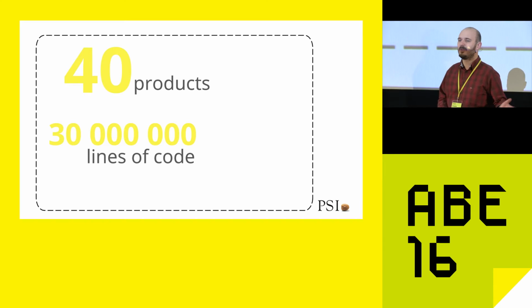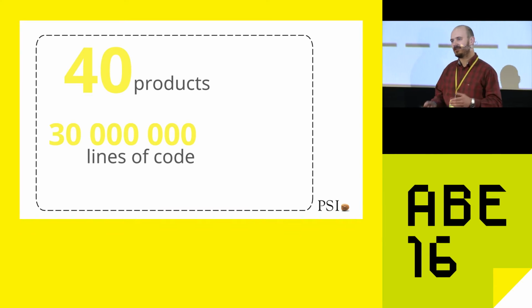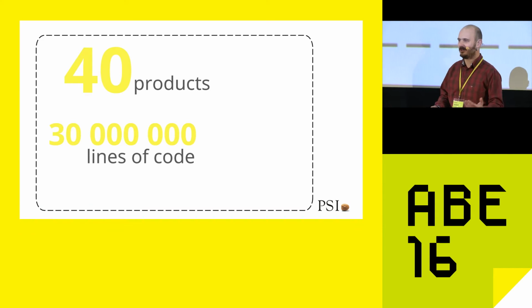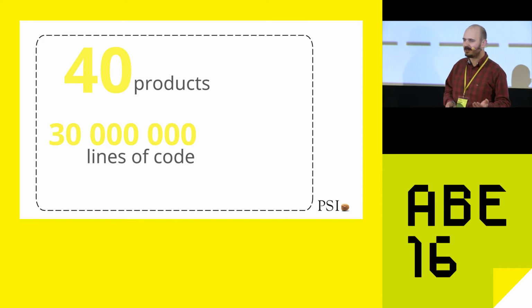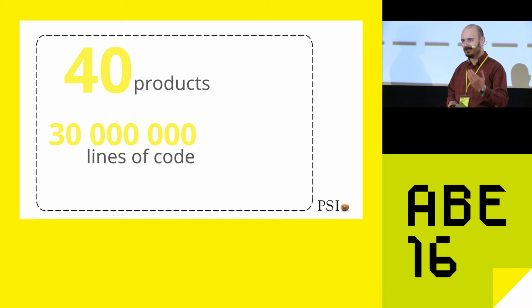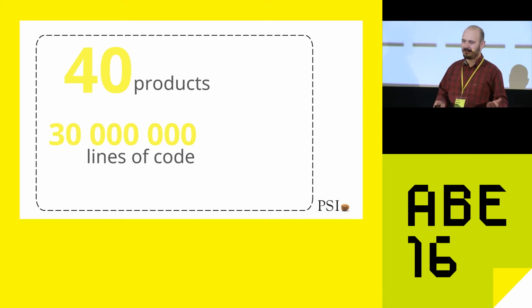So we do zero consumer software. We only serve big companies, often state-owned or some huge corporations, and also our products are not usually visible even to their customers, just to their employees. We have around 40 software products, and they comprise 30 million lines of code, and this does not include project-specific code. So you see kind of history.